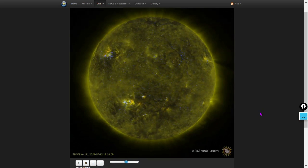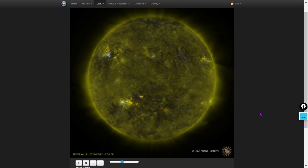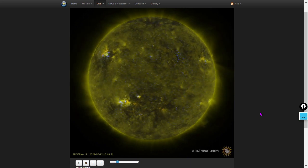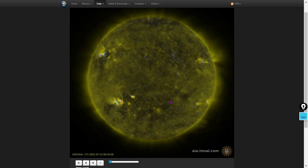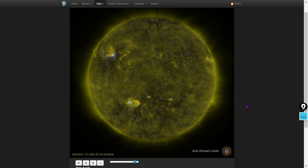Here's another ionized state of iron, 171 angstroms, and the colorized magnetogram. One of our in-house personal favorites. Shout out to smAsho staff. Again, this is an area to keep an eye on right here. And when I say eye on, oh, well, if you're a regular viewer, you get the joke.